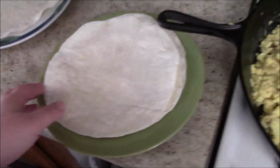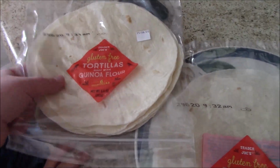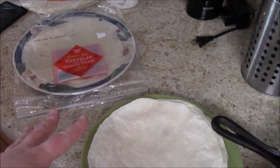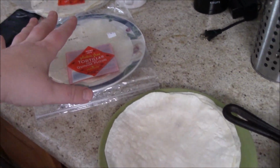We're going to make breakfast burritos. I pulled out these that I got from Trader Joe's. I showed you in a video. But I pulled out both because I'm going to make the other 6 for my husband to take with him on his trip that he's going to be making. And then this way they can save some money.